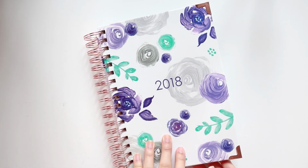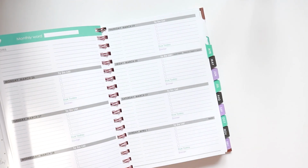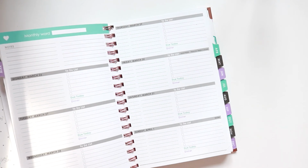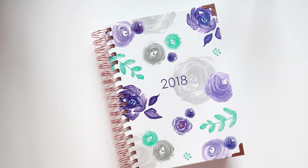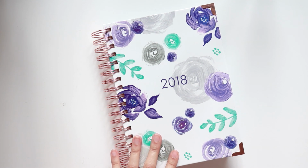Because of its travel friendliness and its particular weekly layout, I think it would also be really great for a student. I think it gives you the right amount of space for assignments and special things you need to do that day. And maybe if you don't need something super extensive, this would be great for you as well. And if you are looking for a student planner, I have an entire mini series / playlist that I will link down below that I did this summer on my favorite student planners for 2018.